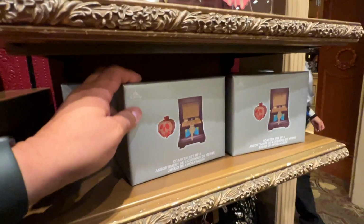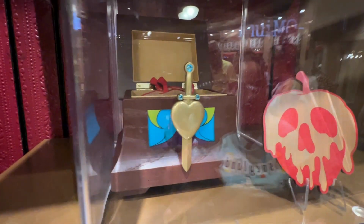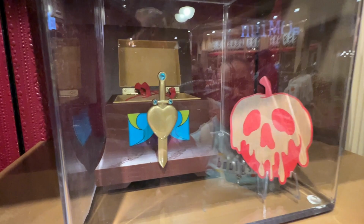One bad apple. I like this is a set of coasters. Oh, that is a music box. No, it's nice. So these are the coasters. There's the little box it comes in. That's cute. What's this? $44.99.